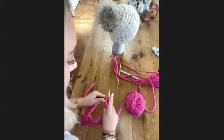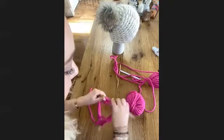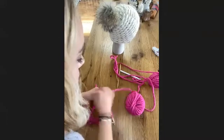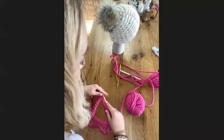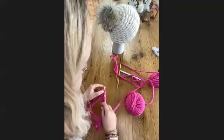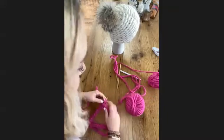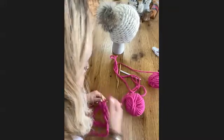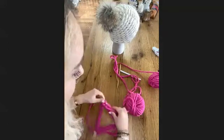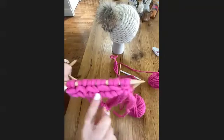The great thing about the bamboo stitch is you'll know that you've made a mistake if on your bamboo stitch row, all of your stitches are not paired together. So if you cast on too many, or maybe you dropped a stitch, you'll find when you get to one of the last rows on your needles, if it doesn't have a pair to go with, then you probably did something along the way. So this is what it's going to look like.